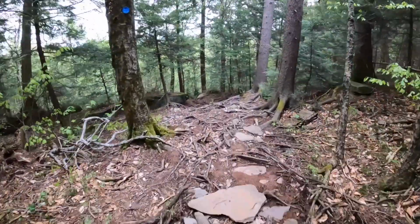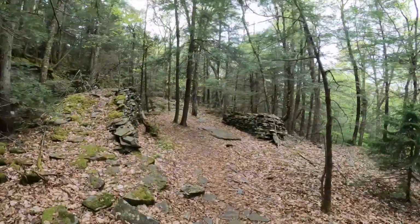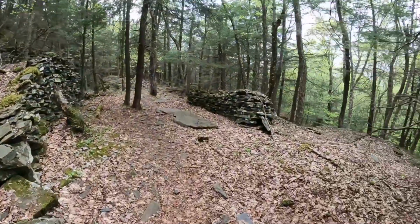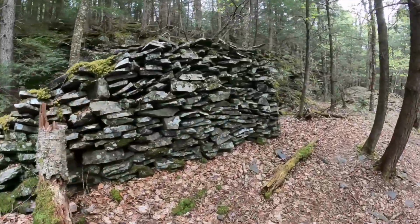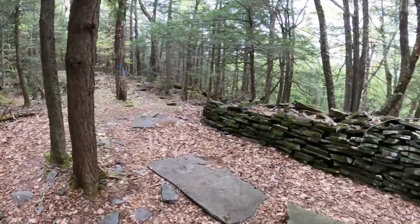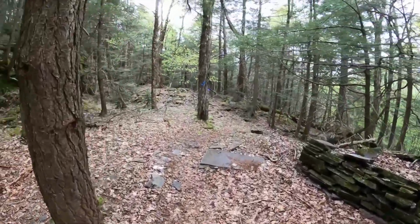Oh, look. We're about to go between 2 rock walls. What do you think these things are for? I'll tell you what I think they're for. You tell me what you think they're for. I have a theory. I'm looking for theories.